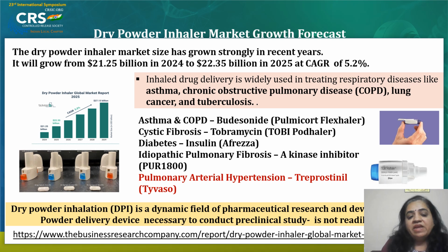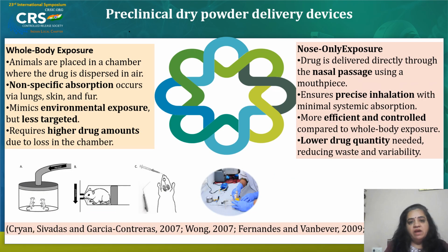For preclinical studies, dry powder delivery devices are necessary, and these kinds of devices are not readily available. There are two kinds of preclinical dry powder delivery devices: whole body exposure and nose-only exposure devices. In whole body exposure devices, the drug is dispersed in a chamber, which leads to non-specific absorption of the drug to various other parts of the body, and the dose requirement is very high. In nose-only devices, the absorption is very precise at the nasal route, and we can effectively deliver the drug to the targeted site, which minimizes waste.